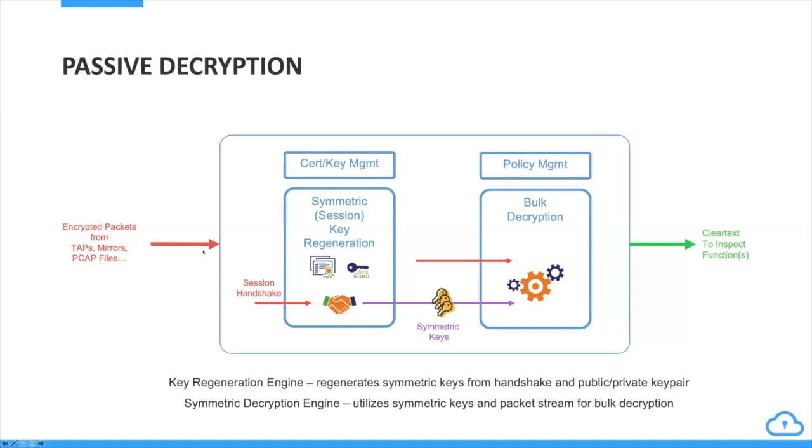Now, if this is a dedicated decryptor, that's all there is. If this is embedded as part of a tool, then it moves into the tool system for all of its inspection. Now, obviously, there's certificate management. There's all sorts of policy and features and knobs and buttons on how to do this, but this is the basic thing.